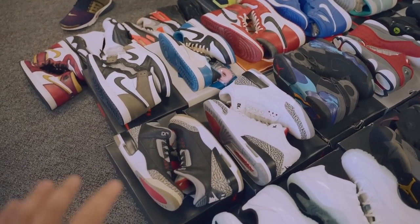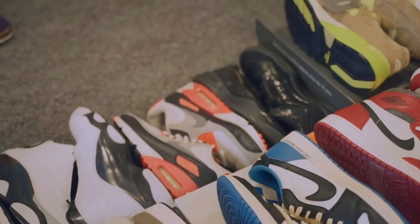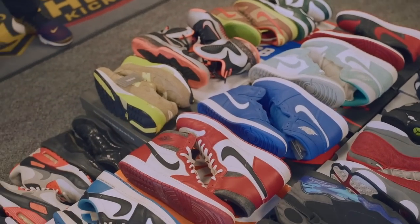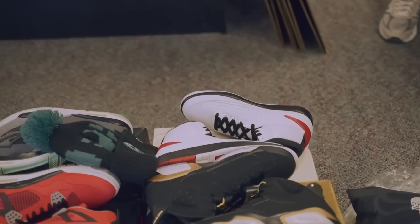I'm gonna start over here with this little 3-pack. You know, got the white cements, black cements, Air Max 90s. Love those. Classic right there. Love these World ones. Those Breds. Definitely classic right there. If you know, you know. Going back to the 2s. Love seeing those 2s going out.